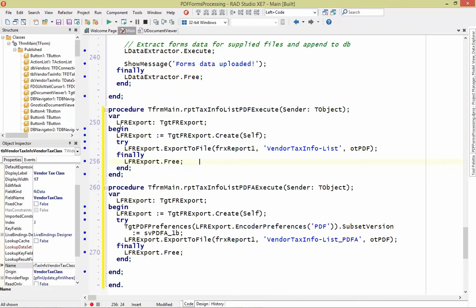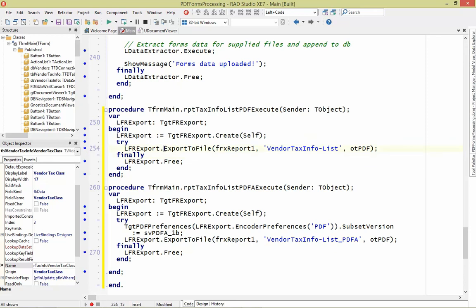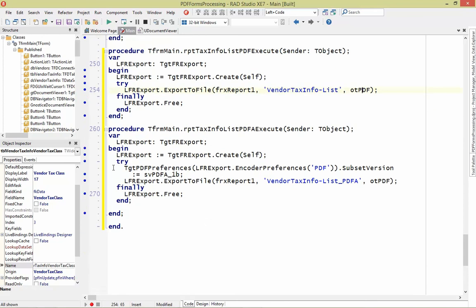So for generating a normal PDF, we create an instance of the FastReport export component, and then we call the export to file method on that object, passing the report and the output file name and the format we want to export to. For getting PDF-A output, we simply access the encoder preferences for PDF on that object and set its subset version to PDF-A and call the export to file method.